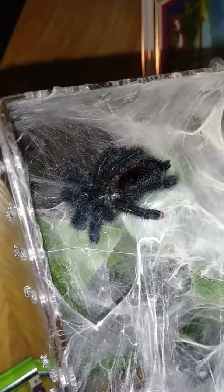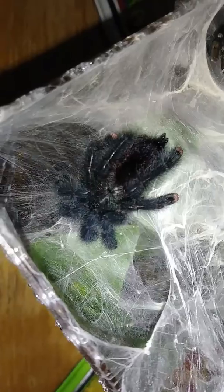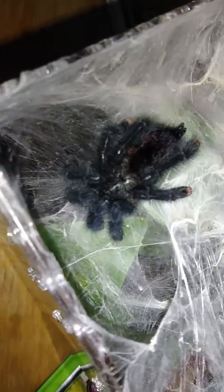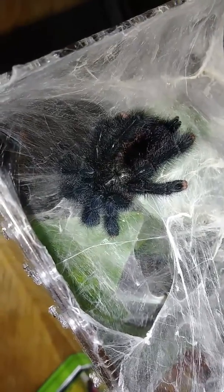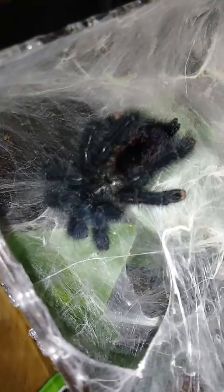So as sad as I am about the fact that a lot of her red is fading out of her colors, I am actually very happy to see that there are some beautiful blues and greens coming through on her legs and center. So yeah, there it is.